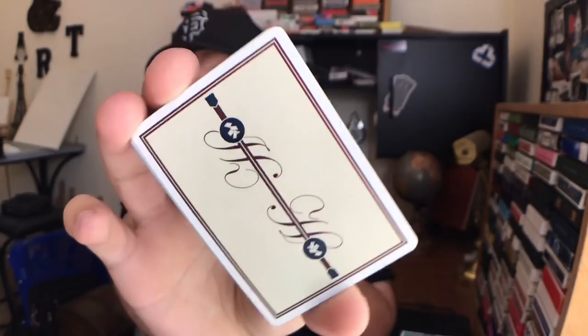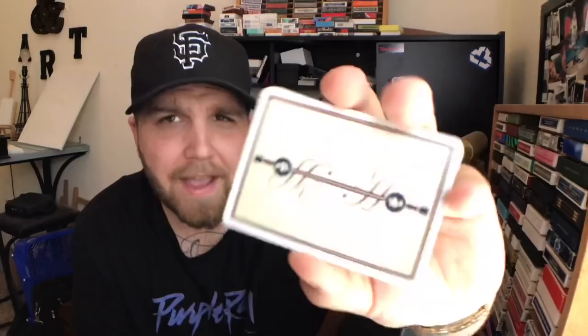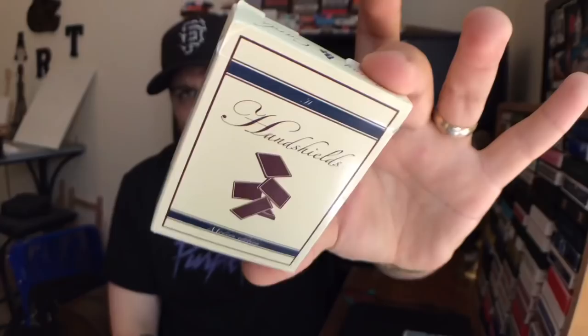But these, this is just class in a deck. These cards are printed by the USPCC, so they handle great. They have an amazing cream-colored back design, that maroon double border with some blue accents in there. This is just overall a classy deck. I love the standard faces. These are all Bicycle standard. There has been some color customization on the courts, which doesn't bother me. Whether you're flourishing or doing magic, this is just a deck that you could carry around all day and be totally happy with what you have. Actually haven't done an in-depth review of these yet, so if you're interested in that, let me know. And that was number 3.